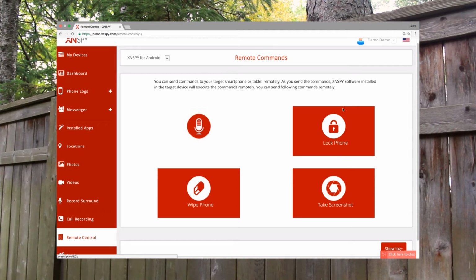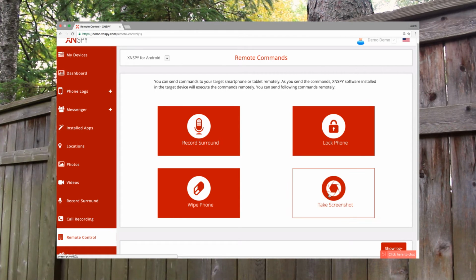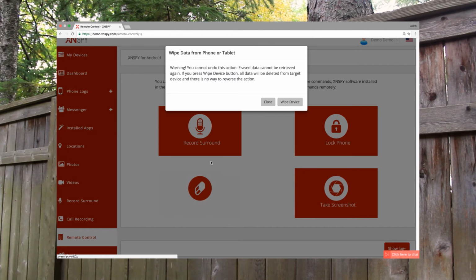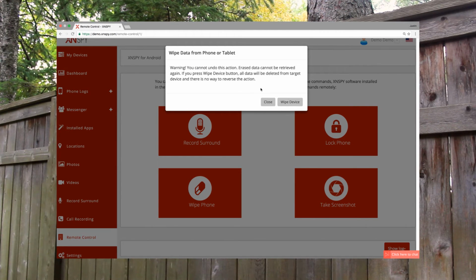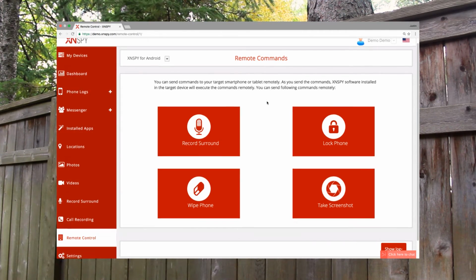What's crazy enough is that the Xnspy bundle also gives you some powerful remote commands that you can use on your own device, such as on a browser or on your own Android or Apple device, to affect the device owner that you have it targeted on. You're able to remotely lock their device, and you can even wipe their whole data and factory reset it, which is pretty insane. The installation for Xnspy on the Android device is a little tricky, but it's simple enough to get it done easily, and once you get it done, it's actually really easy to use.